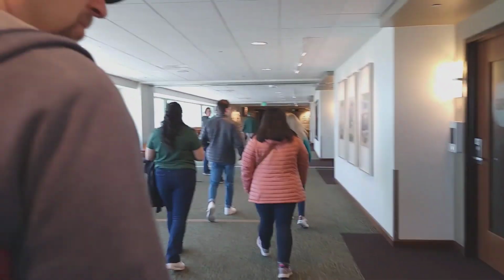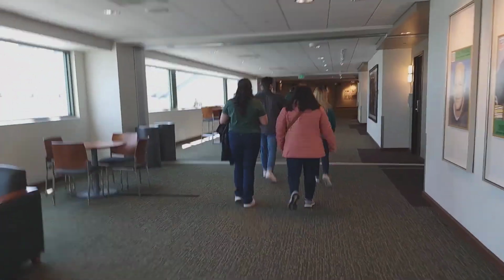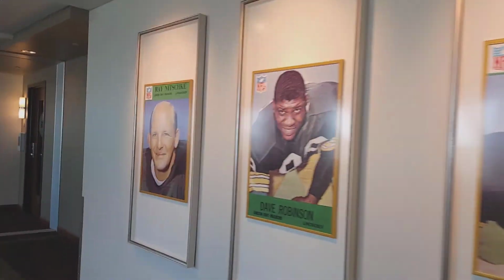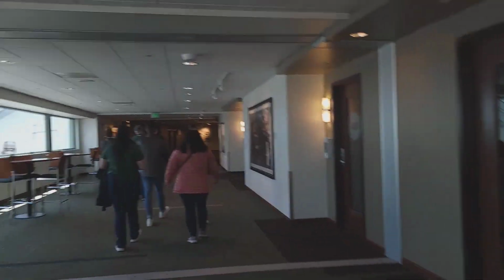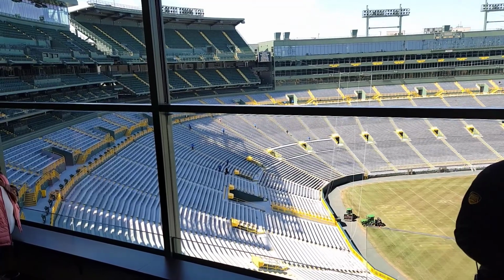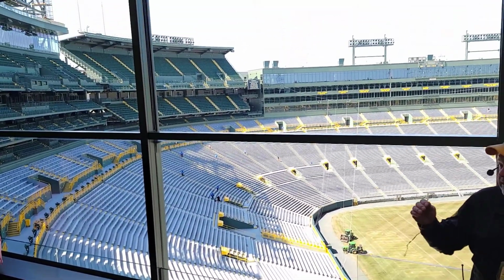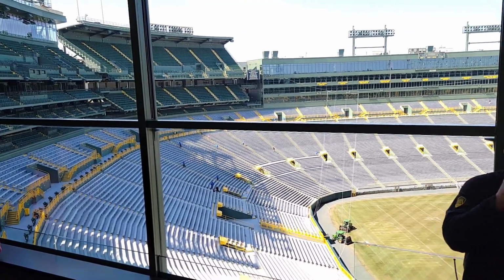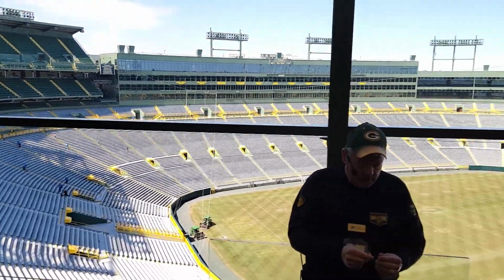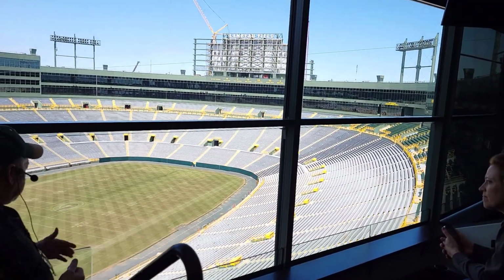So down there, they do a lot of weddings at the stadium as well. And right now we're taking a long walk all the way down to an actual club box. This is such an amazing view of the stadium. You get to go and see what it feels like. Now, the people that sit in this particular box that we were in, they actually were the people that might sing the national anthem, or the people that fly over in the jets.